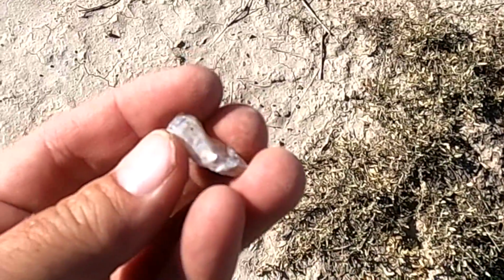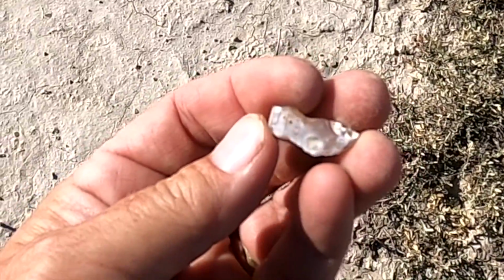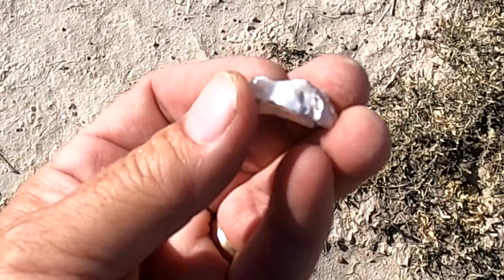Well, this is teeny weeny, but look at that. It's a banded agate. Cute!